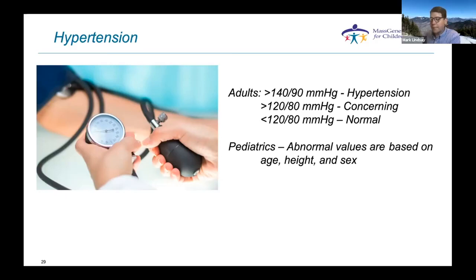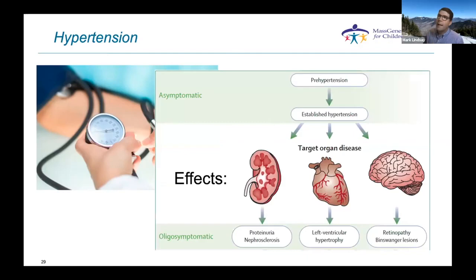In pediatrics, we have to use a sliding scale, obviously, because kids are all different sizes. And so your abnormal values are based on your age and your height and your sex. But the reason we treat high blood pressure is because we know that there are effects on target organs, and that is the three most important that are affected when people have high blood pressure: the kidneys, the heart, and the brain. And we treat high blood pressure in order to decrease the stress on those organs and future insults.